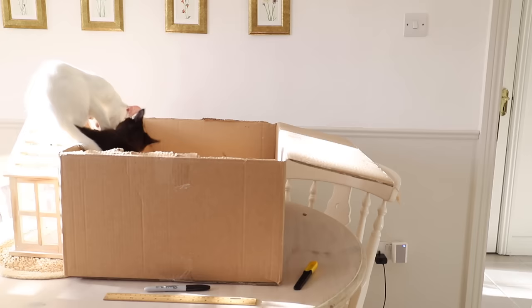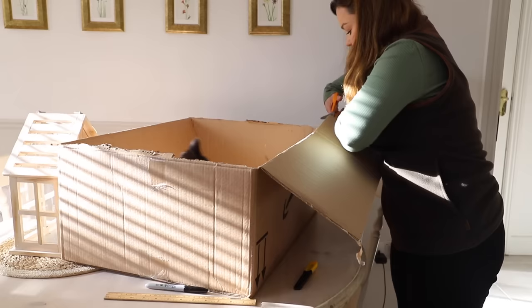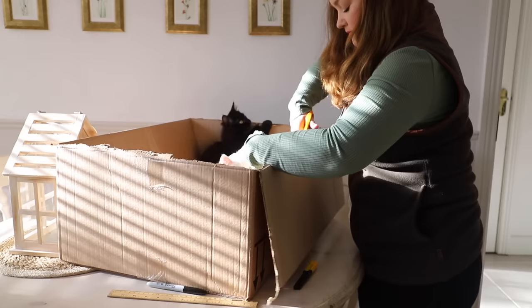It was also very difficult trying to carefully cut the box with the kittens. Realistically, I probably should have put them into the other room, but I was very careful with the scissors there, although it looks like I nearly got their little paws. I covered my hand, they were safe.